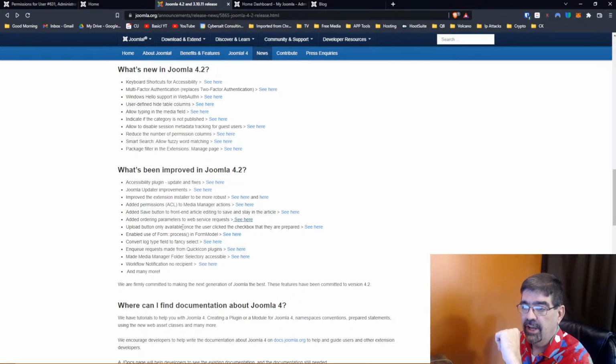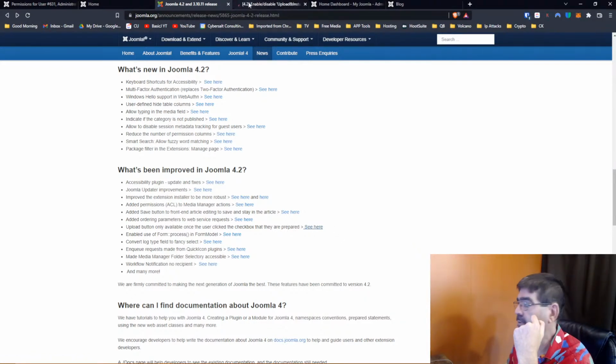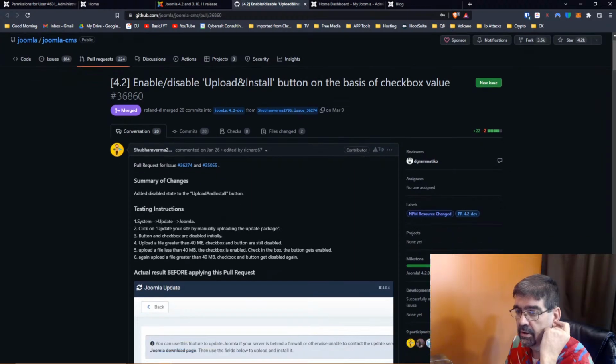Upload button only available once the user clicks the checkbox that they are prepared. Interesting. Let's see what that one is. Is this added disabled state to the upload and install button?